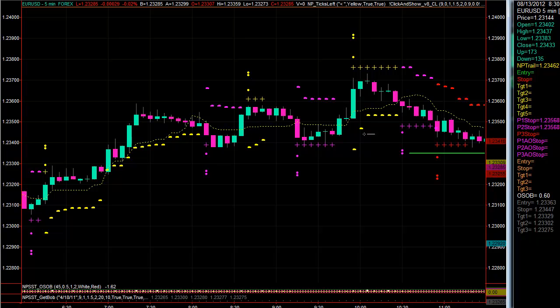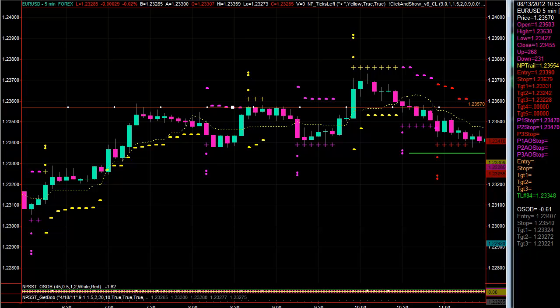So when it hits money management and there's just not a lot of room, if you lock in a pip, you're definitely going to get stopped out. So what I like to do is work around the trigger line. I go 2 pips above the trigger line based on the last closing bar.